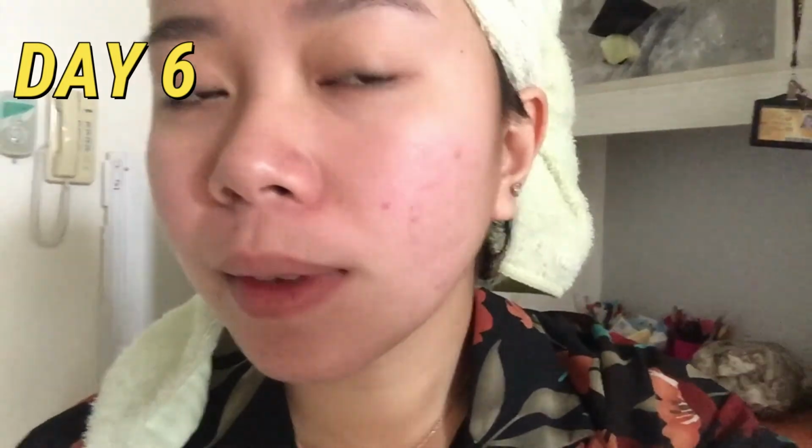Day 6. So, nag-fade na po siya yung mga dark spots at hindi na po ako pinutubuan ng pimples. Thank God. Yung mga maliliit na bumps is nag-fade na din. So, I'll keep putting this product until tomorrow. Day 7 review.